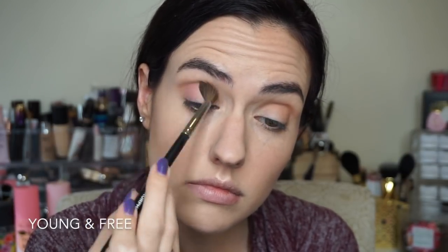I'm starting with the shade Desert Vibes, and I just put that through my entire crease, focusing a little bit more on the outer part of my eye, but this is really just a basic transition shade. Then I'm going to go over that using a fluffier brush and the shade Young and Free. I wanted to start to add in some color, just taking my time building up that shade and making sure that both of those colors are blended really nicely together.